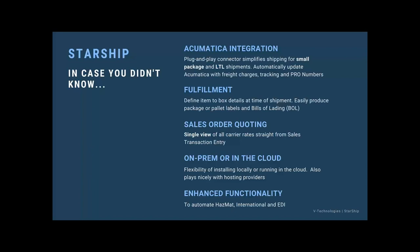Like I said, more than happy, if I can't get to the demo today, we can set up a call and go over that. But with StarShip, it's very simple. I mean, click a button to add a box, add a pallet. It's drag and drop items around, so it makes it very easy.